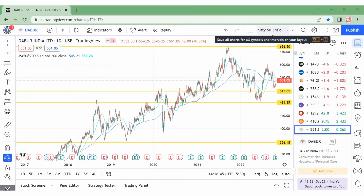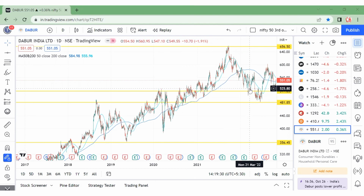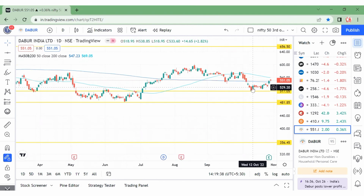Key levels. Dabur India has been in a steady uptrend since the last few years. The stock had been consolidating between 360 to 480 between 2018 to 2022 and hit a high of 659 in September 2021, post which the stock witnessed some sell-off. In line with our expectations, we found support at 500. The zone of 480 to 520 can be used by long-term investors for accumulation. And for the current, we see the breakout level already given by Dabur. So these are the levels for Dabur.